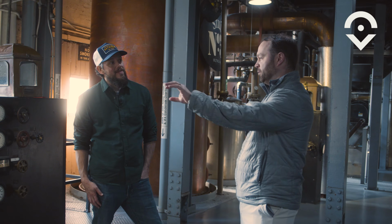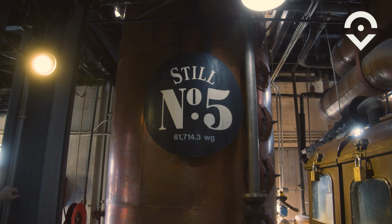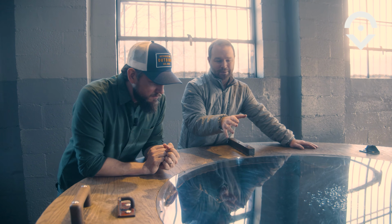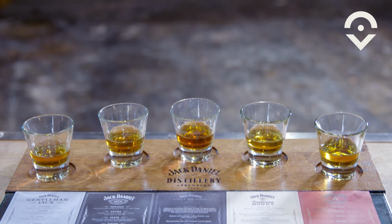After a short walk to the distillery, we got to meet Master Distiller Chris Fletcher for a behind-the-scenes tour. He took us and showed us the iconic copper pots that they use for stills. He showed us the charcoal filtration process, which makes Jack Daniel's taste like Jack Daniel's.